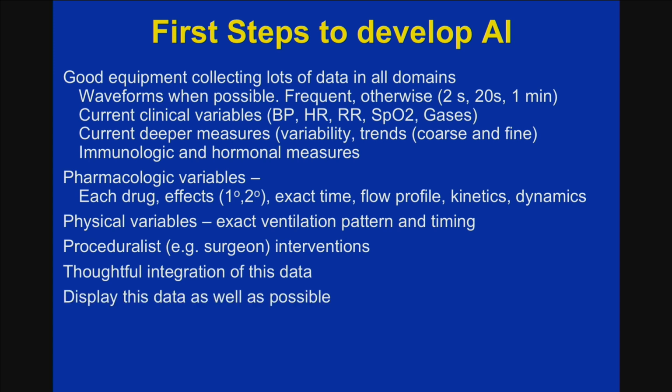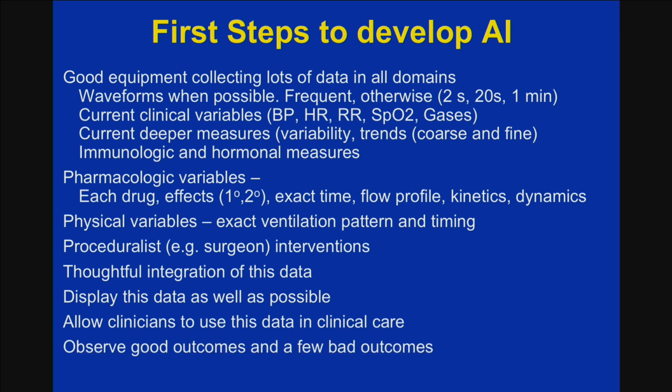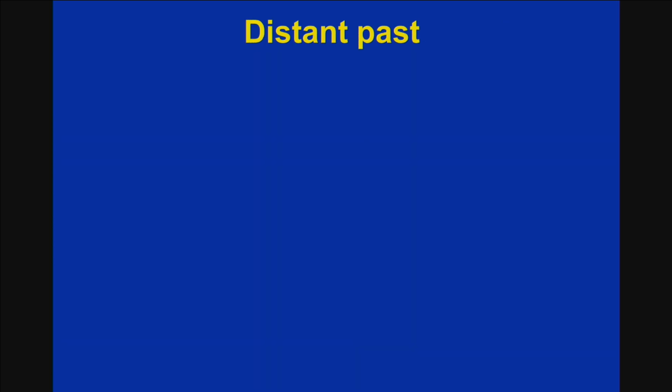And finally, the data display, displaying it as well as we possibly can. And then we want to allow clinicians to use this data in their clinical care moment by moment and observe good outcomes and a few bad outcomes and collect that data as tightly as I said at the beginning. 1 minute or waveforms for continuous with 250 samples per second with some of our variables. And then collect the full temporal profile for analysis by whatever artificial intelligence engine any of you are going to apply to this data set in the future.